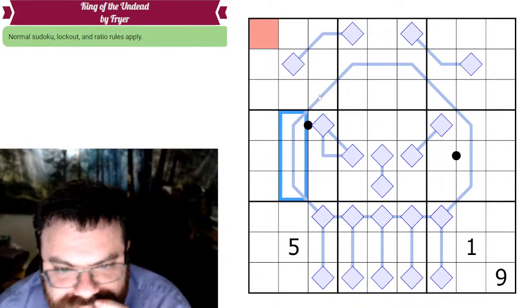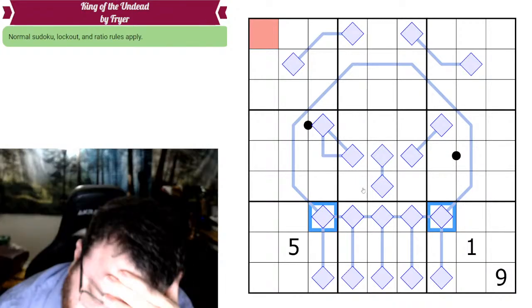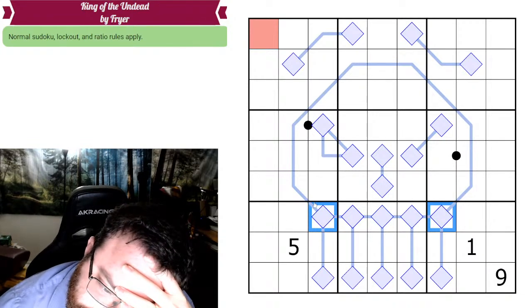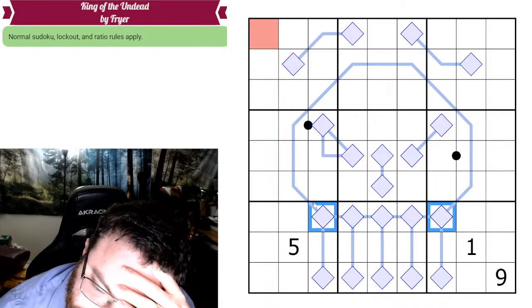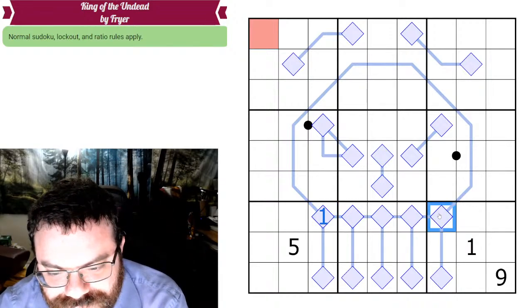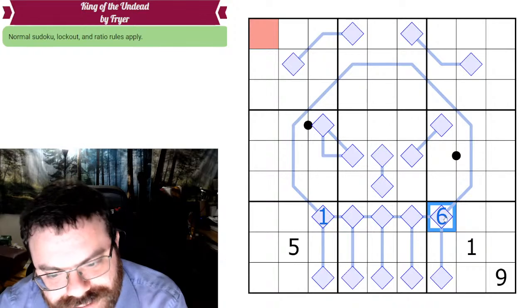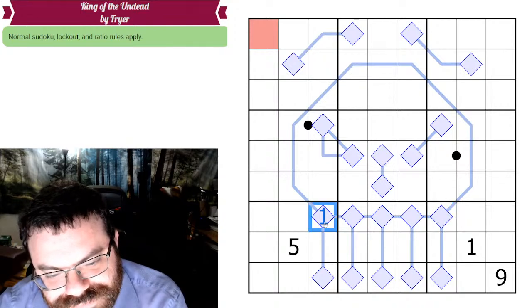We need at least 3 unique digits on these lines. So 3 unique digits plus the 2 diamonds, that's 5 unique digits out of the 9, plus the 4 in between. So I think these have to be 4 apart. So let's take a look. If this were 1, and let's say I made these 5 apart, so this would be a 6. Then I'd have 7, 8, 9. That would work. Okay, so I actually do have 1 degree of freedom there.